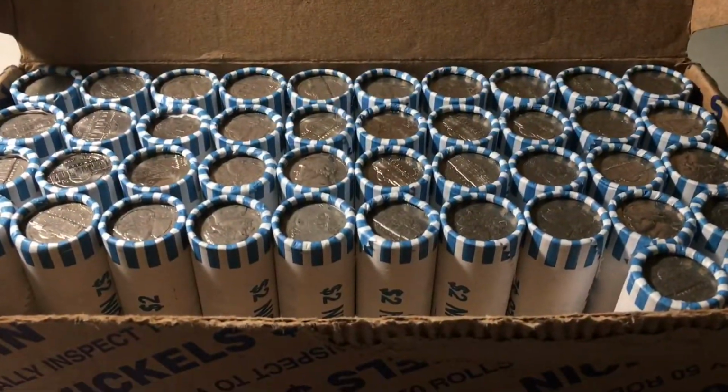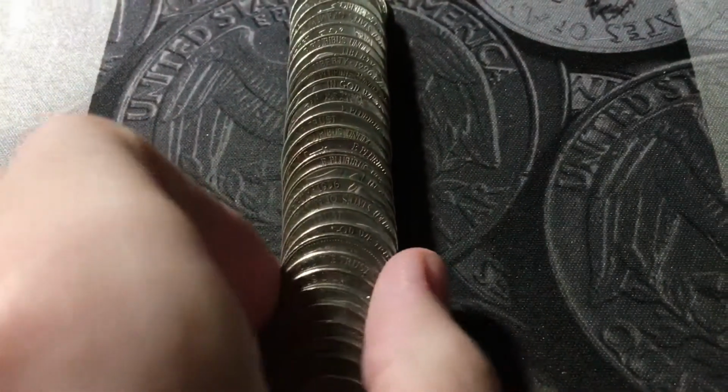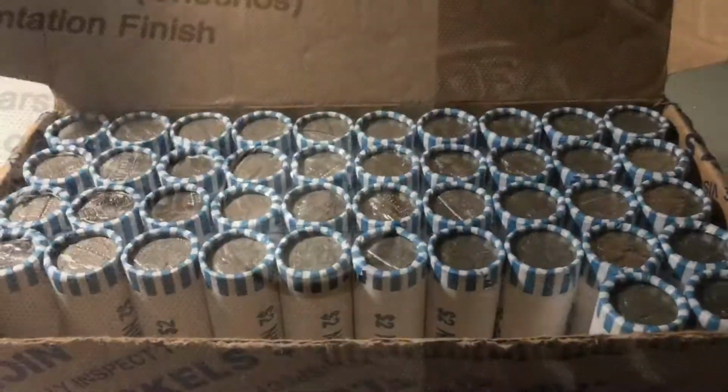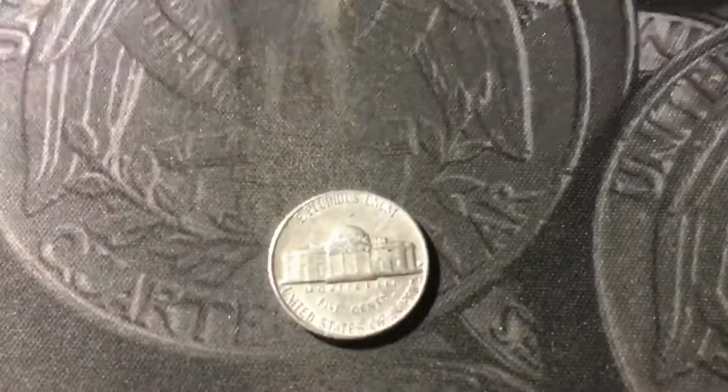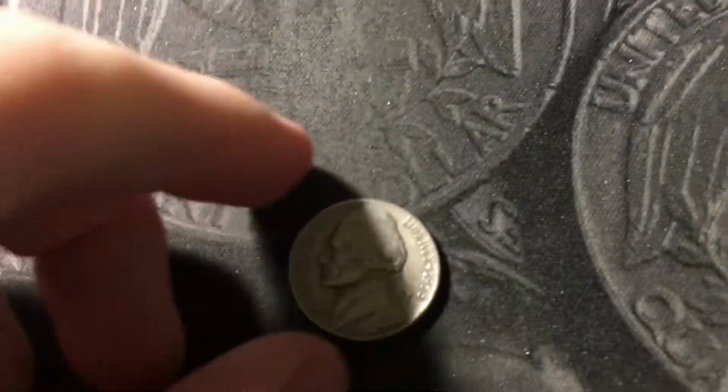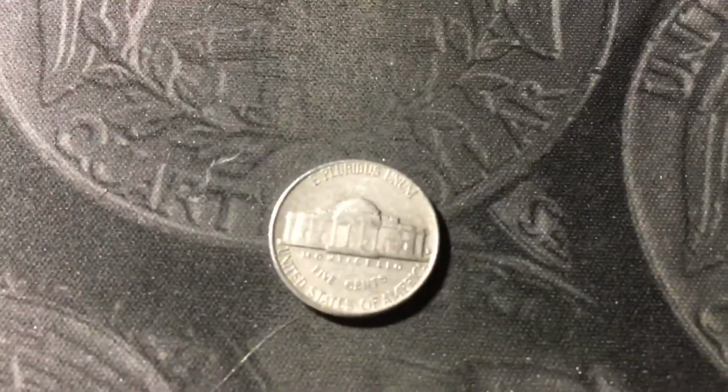Roll 8, and we're finally going to have the first foreign of the hunt. You usually get multiple foreigns a box, but the first box didn't have any. It's a Canadian nickel from 1999. Same roll as that foreign, also had another 1956 Denver. Roll 10, and we have another 1958 out of Denver.